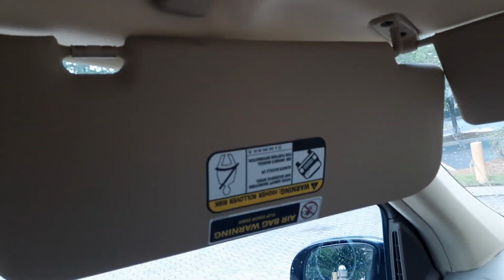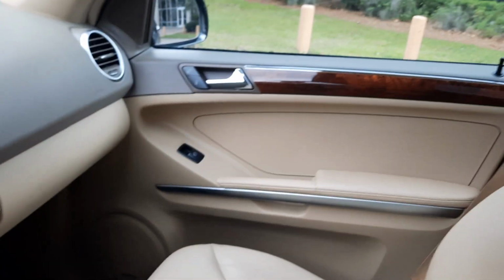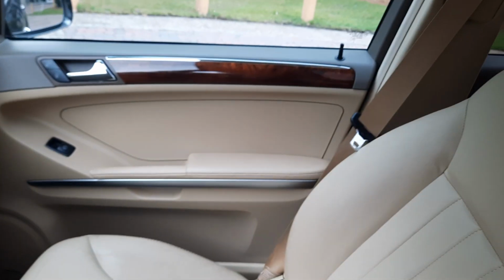Visors, light, check. So these do have the second visor, which you think, oh, that's stupid, I'm never gonna use it. Well, you'd be surprised. It comes in handy. All right, I guess that's it. This was my touch-up detail towel.